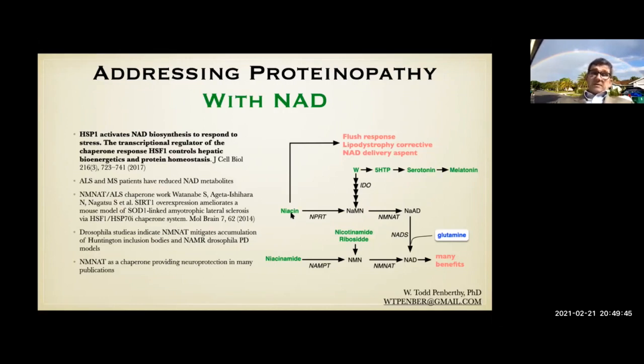where we need to deliver things. So you might even consider thinking about niacin in conjunction with things to get better delivery of whatever your favorite molecule, resveratrol, anything.